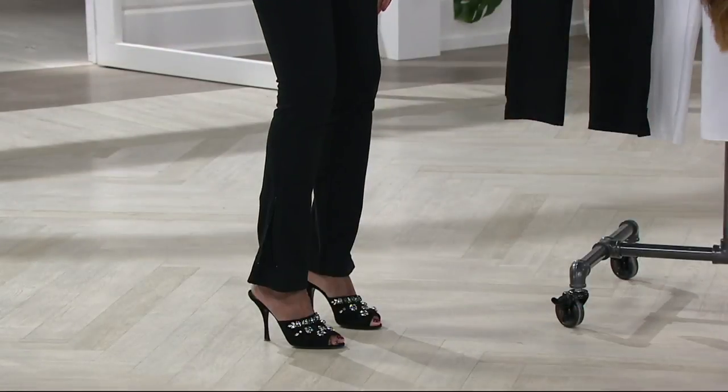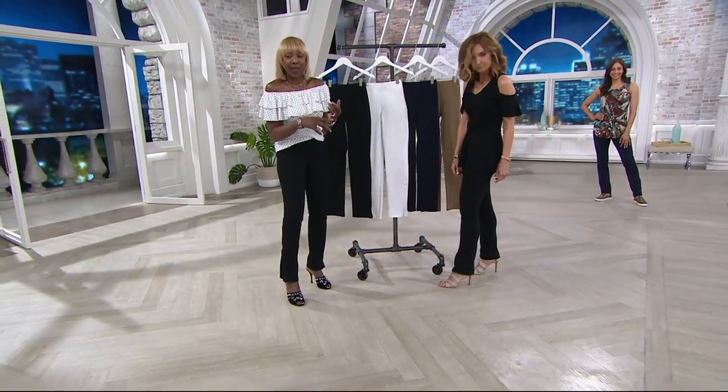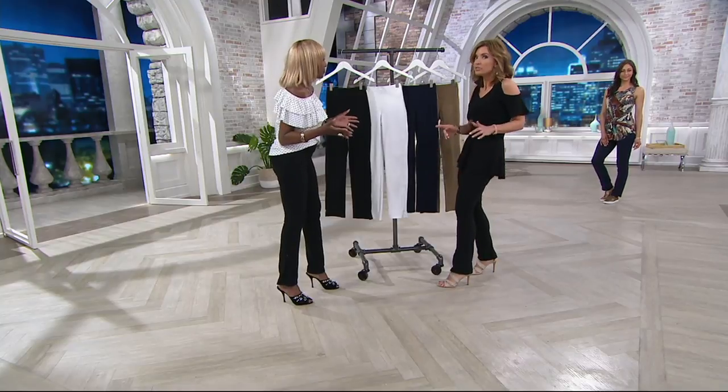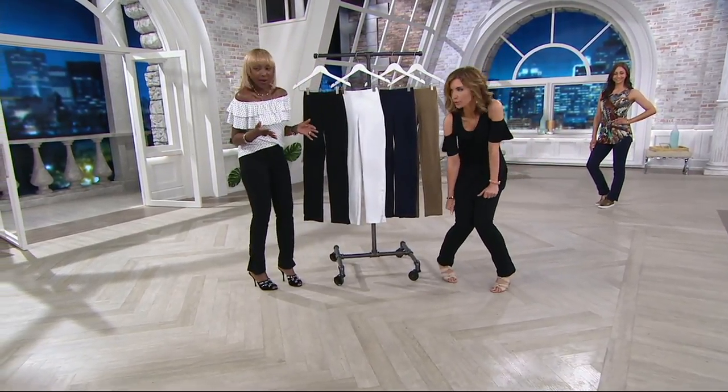I mean, look at how fabulous they look on. Love the shoes. So this is a pant that you could wear with flats, with sneakers, with heels, with wedges, with your Vionics, whatever you want. With also, by the way, here's a fitted pant that I don't have to have a tunic over.